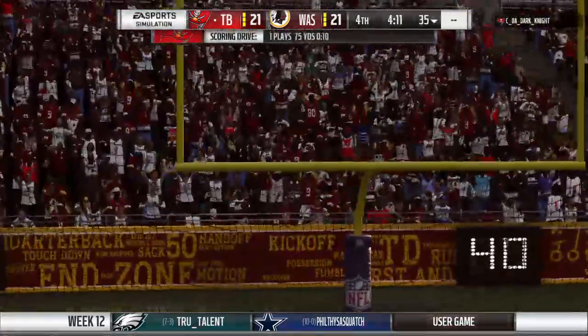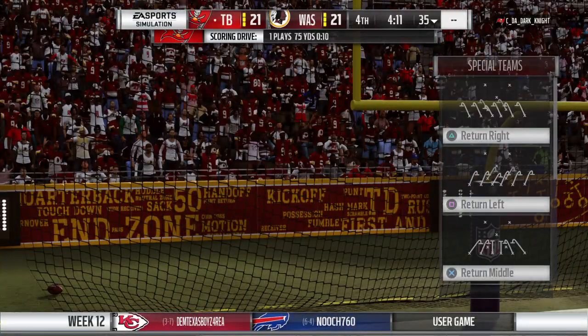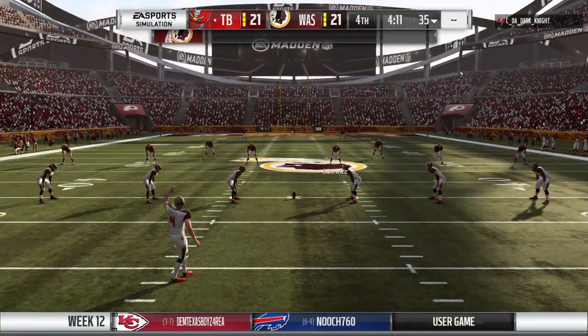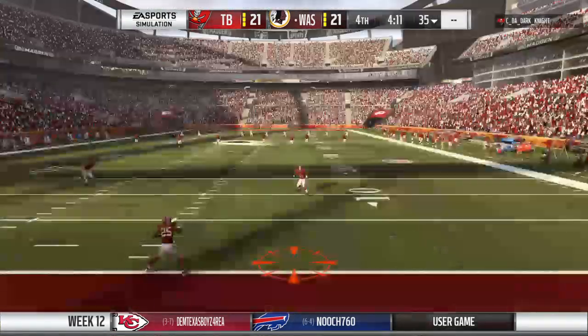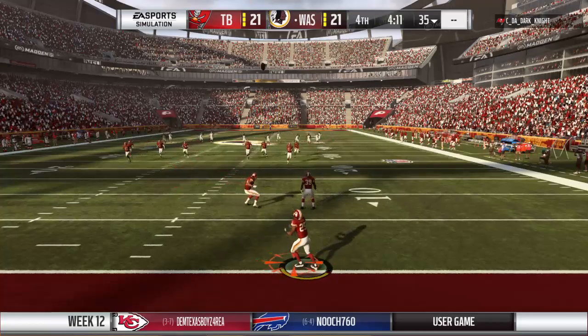Don't forget the extra point. It's up and good. And we are tied here in the fourth quarter. Set to go now with the kickoff. These two teams all even again as we continue in this wild fourth quarter.